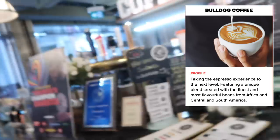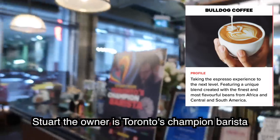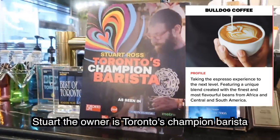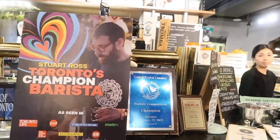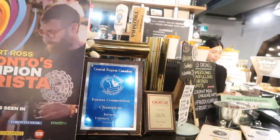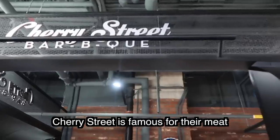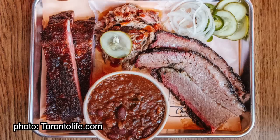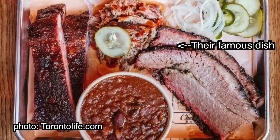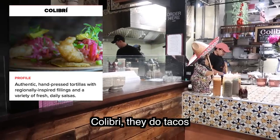Stuart, the owner, he's Toronto's champion barista. He's really, really good. Oh, wow. I saw that rainbow coffee online, and I definitely want to try that. Famous for their meat. I am not much of a meat eater myself, but I have tried their potato salad, and it is phenomenal. And then Calibri, they do tacos.